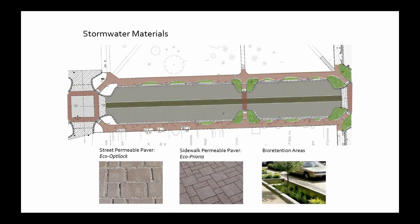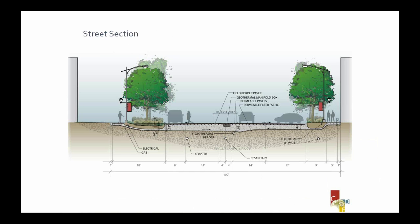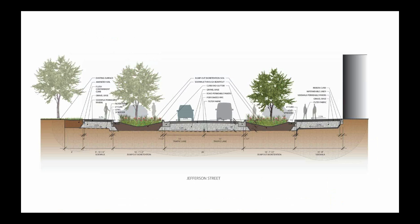And then I mentioned we had bioretention areas. So this is showing you where those bioretention areas were, and another cross-section through West Union. This is the cross-section through Bloomfield, and we've evolved our design somewhat for our newer project.